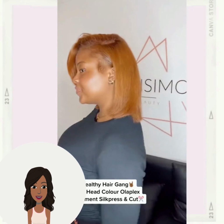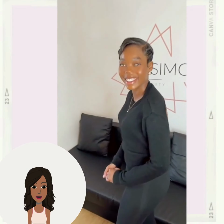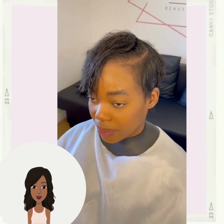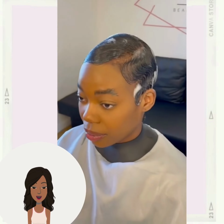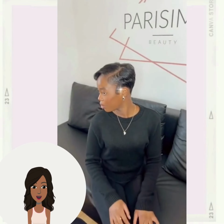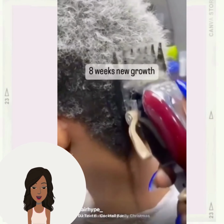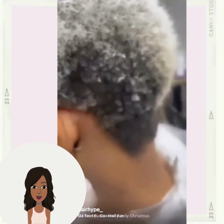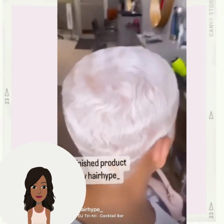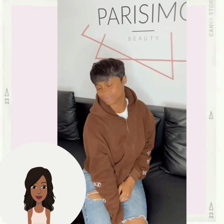And then we have someone rocking the copper trend. Shoulder length, a lob haircut, beautiful. And then we have an all black pixie cut. Then we have some more platinum pixies. Beautiful. And then we see an all black pixie cut.